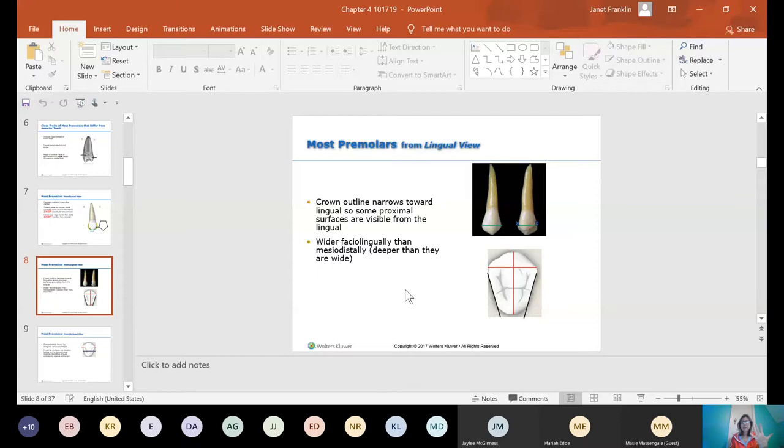The facial surfaces are wider than the lingual surfaces. And so when you're looking from the lingual, you're going to see a little bit of that facial surface coming around. They're calling it the proximal because it's going to be between your two teeth, but it wraps around. It's three dimensional. So the facial wraps around and here's the interproximal surfaces and the lingual is narrower. So you're going to be able to see these two sides.